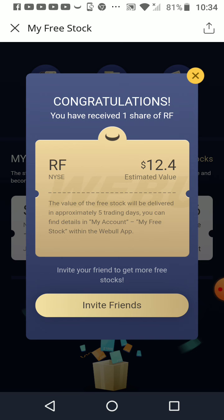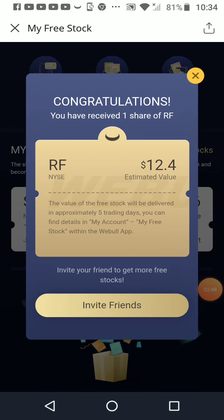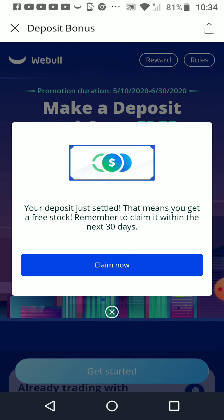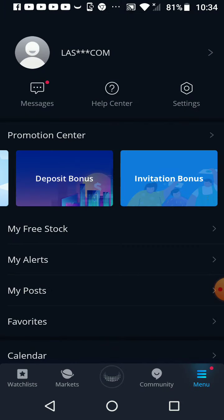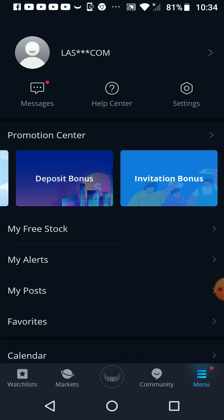Free. All you gotta do is share links with people. God damn it. Wow. All right. Okay. Look at that. I got 2 free stocks. Value about $15. Look at that, yo, that's amazing, y'all. All right, that's it. But as you can see, it didn't hit my account yet.